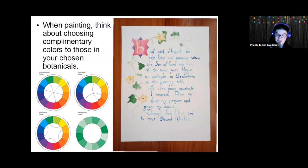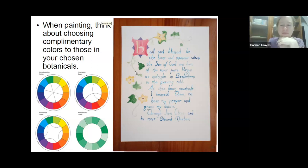So I wanted her to have something in remembrance of it. And I love asymmetry.